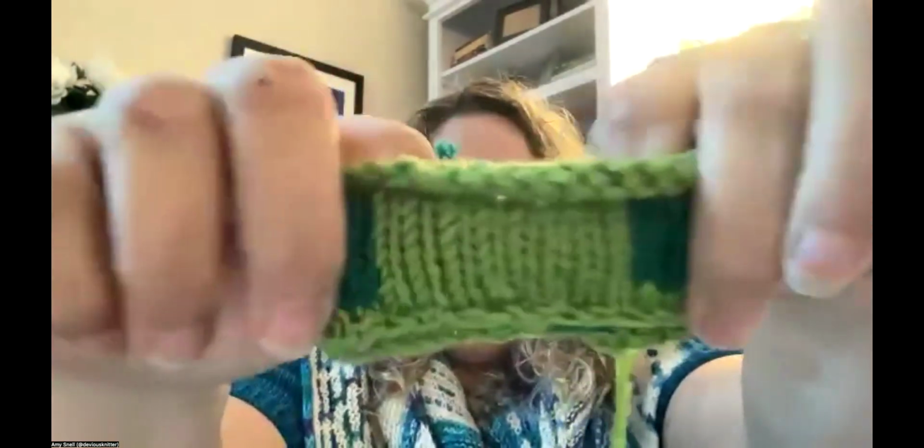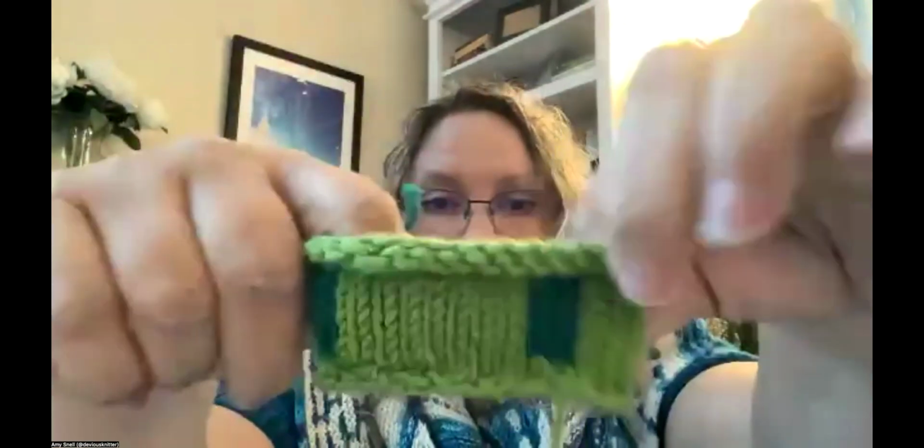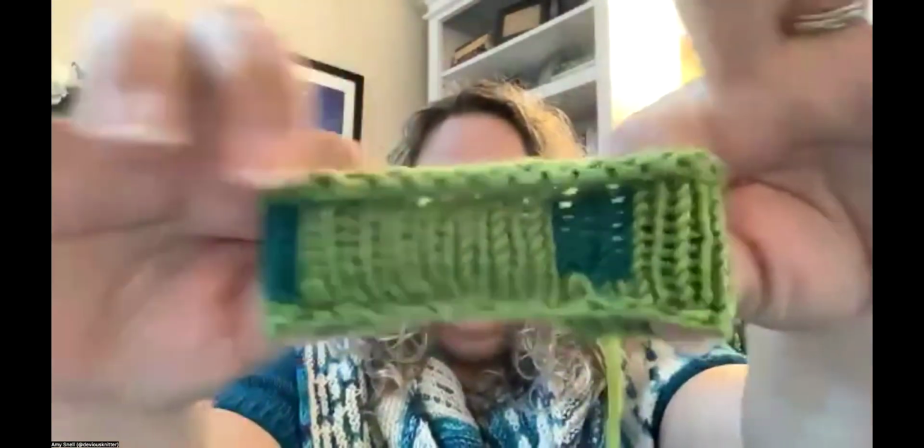And it's really got a lot of advantages over locking floats or catching floats because the floats don't show through on the front at all. They're completely invisible. And the resulting work is a lot stretchier than it would be if you had floats. A lot of folks will complain about the way that floats interfere with the stretch of a project.